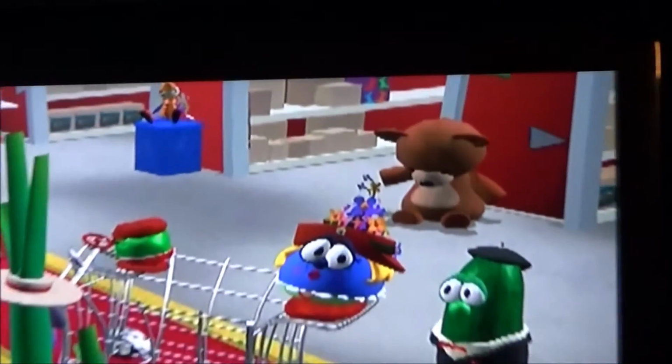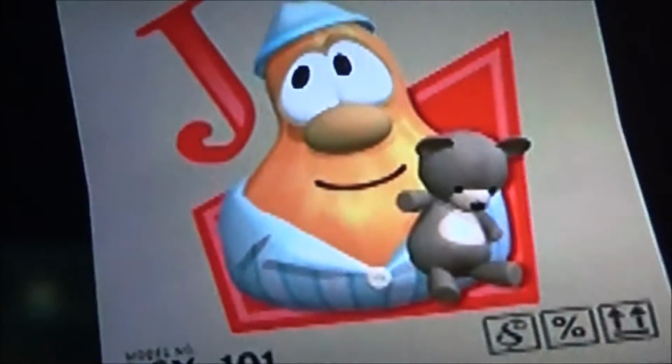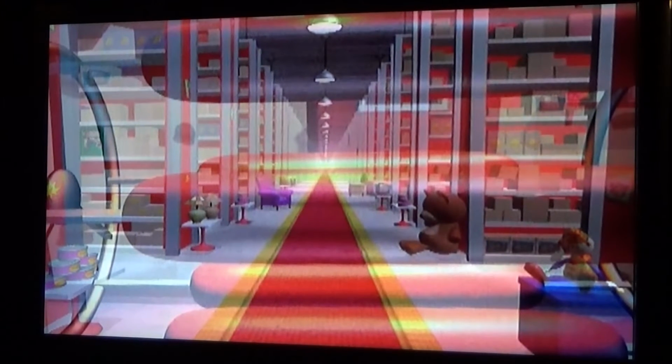Also in the store Stuff Mart, you can see a bunny box from Rack Shack and Mint. Another Easter egg is you can see Jerry on one of the boxes in the Stuff Mart. When Bob, Larry, and Madame Blueberry are in the diner, you can hear His Cheeseburger playing in the background.